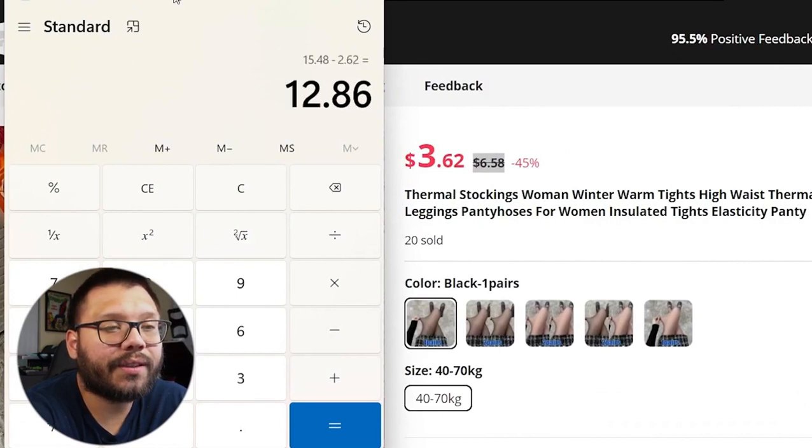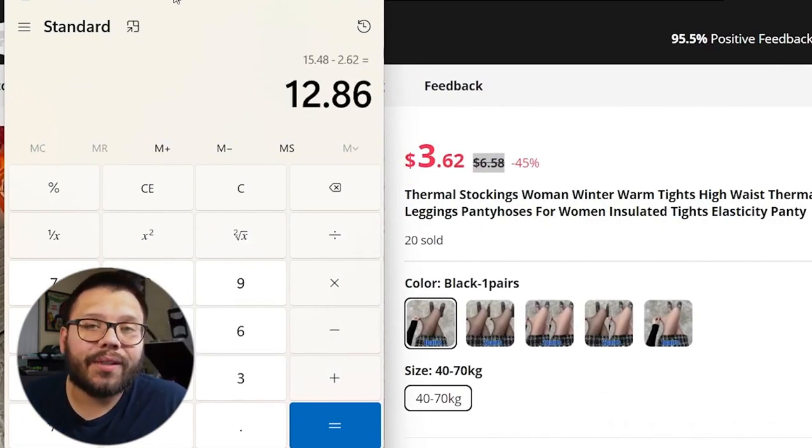Now let's subtract $2.62 for shipping. And that gives us a grand total of $12.86 as our profit potential. Now it's important to note that when it comes to an item like this, a lot of times people are not going to order just one.